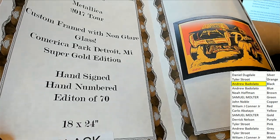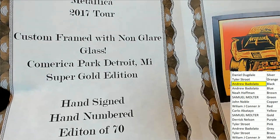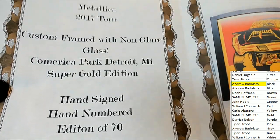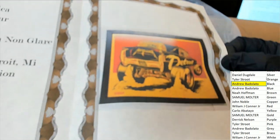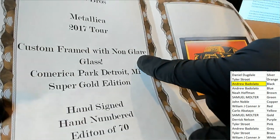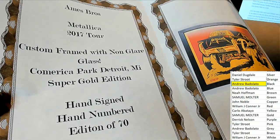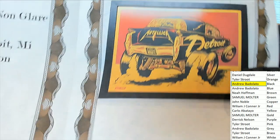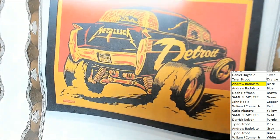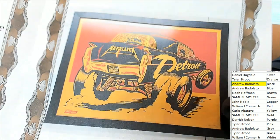And it's custom framed. Now look at this, custom framed with non-glare glass. So you're not just talking about a typical framed piece of art. You're talking about a framed piece of art that is encased in special glass. So this is a great collector's item. It looks like it's pretty cool. It's from Detroit. Hope. Motor City, Metallica.